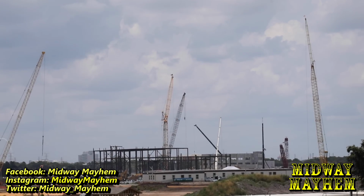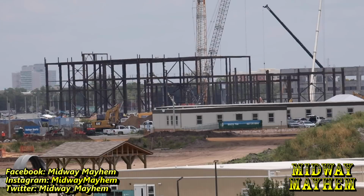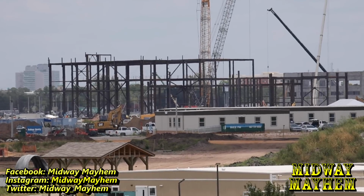Throughout the update, I couldn't get over how many cranes they had in the air. I counted at least 15. And here's a better look again at that new Harry Potter edition of the park.